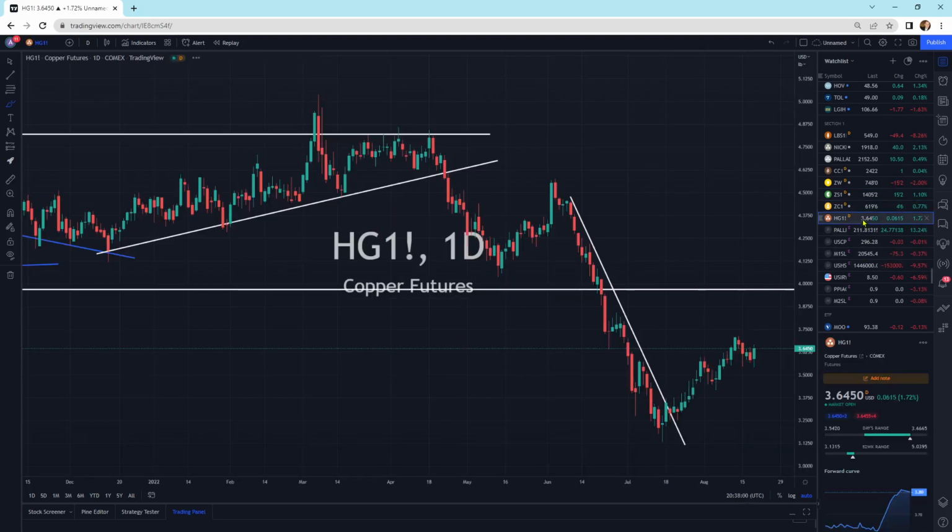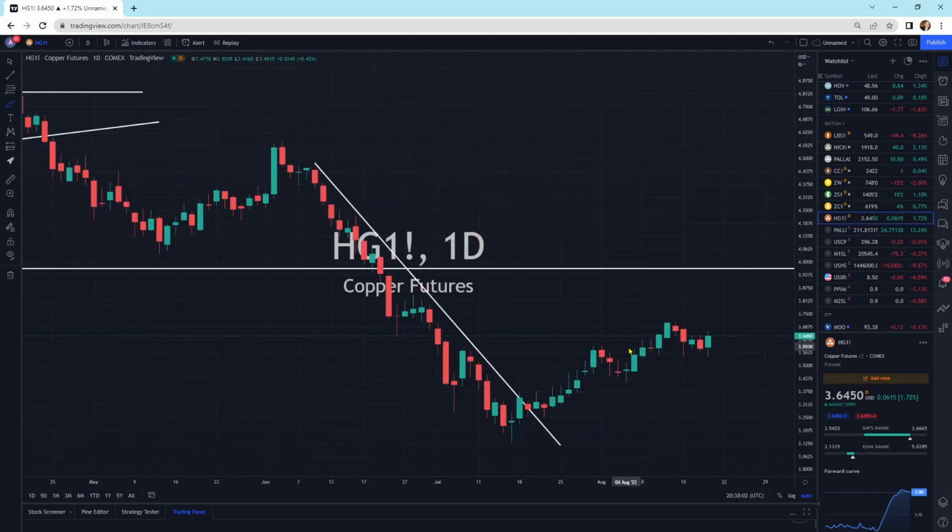And then we've got copper looking quite resilient. This guy is heading higher. It looks good to move higher if it wants to, but overall, broken down trend line, and copper looks all right. And copper is a signal that perhaps people are expecting the economy to turn around here.